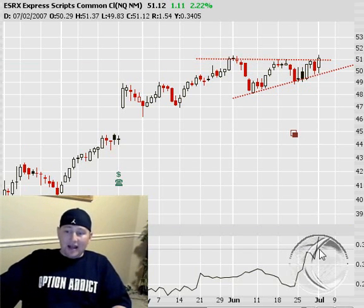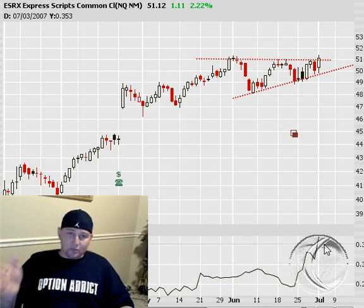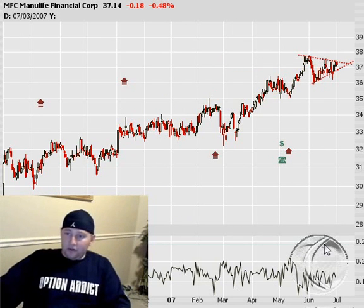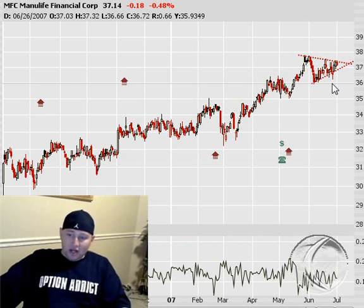Volatility is high, again, 0.35, that doesn't make those premiums too expensive, but I'm definitely not going to want to trade a spread here when I know the stock's going to start flying. So I'm looking to get long some ESRX on the break. Also, MFC, here's another boring stock if you're looking for the old 2 to 3 point move in a $30 stock. Volatility is just blah. There's a trade right there. Give you about 10%.